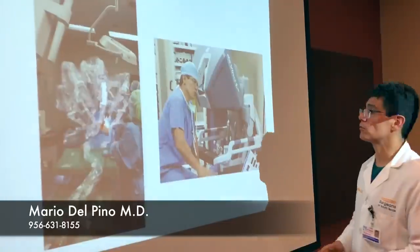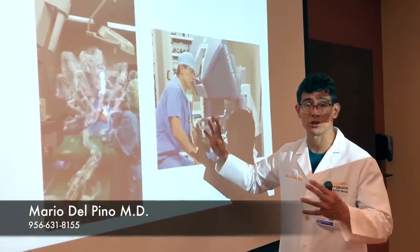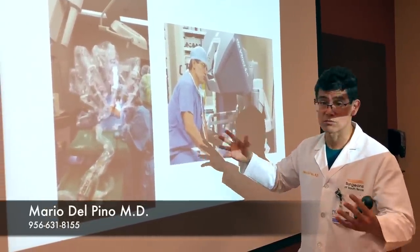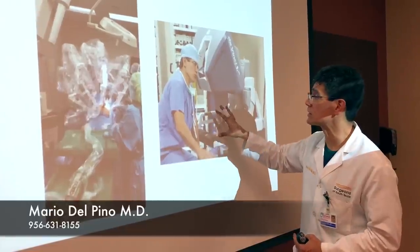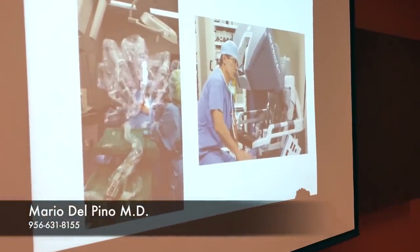Sometimes the surgeries are done with a robot. I am a proctor in robotic surgery, meaning I am a teacher. I teach other people how to use this. I have more than 800 cases, which is the highest here in South Texas. And this is just a picture of how the robotic surgery is done. I usually use it especially for people who need reoperations.